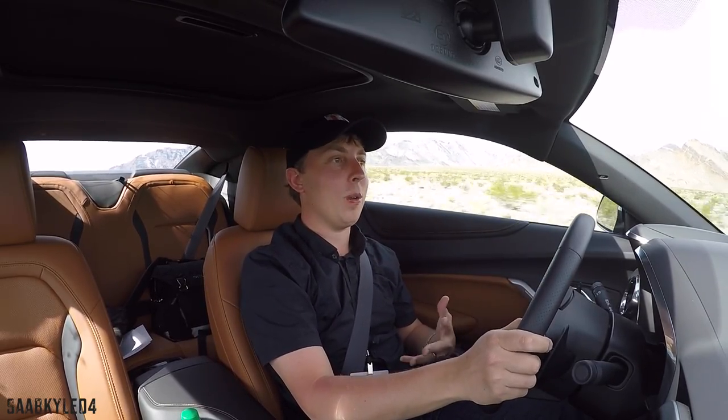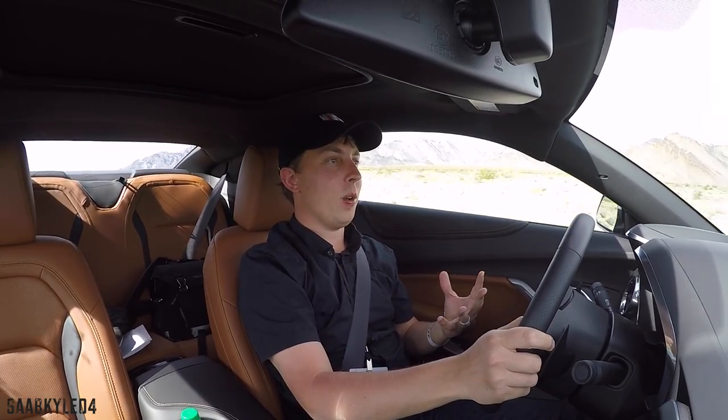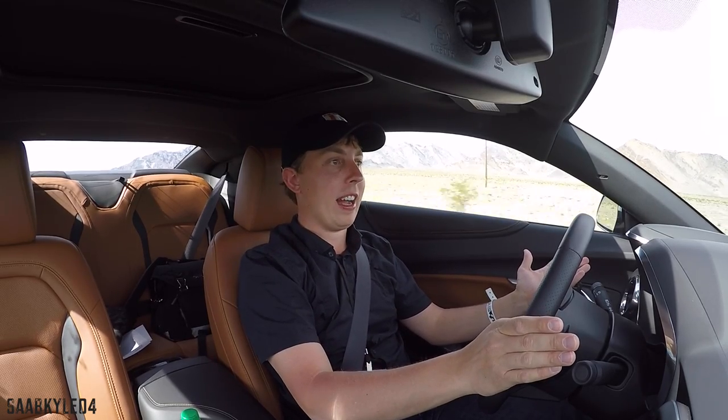It competes in a different class, so once you get over the fact that, oh, it's a muscle car with a 4-cylinder, you start to really appreciate how cool this is for someone who may not be able to afford the GT or doesn't need the GT or just wants a turbocharged 4-cylinder. I don't know. So it just kind of broadens the customer base a little bit. And you know what? It's a really fun car, actually.